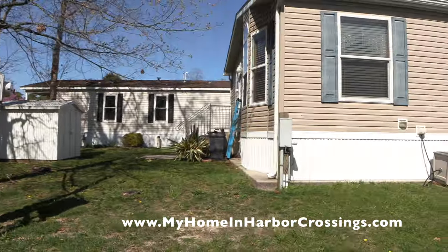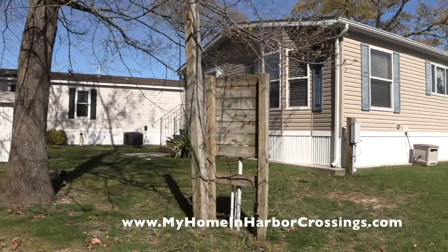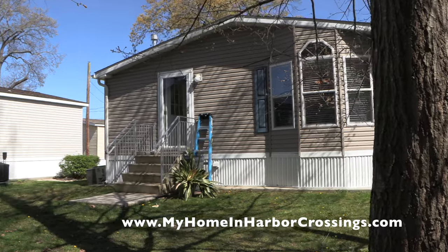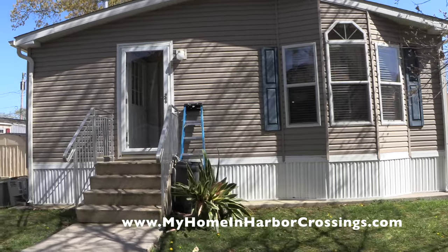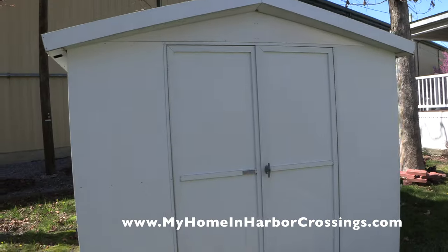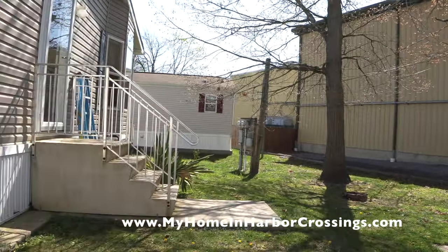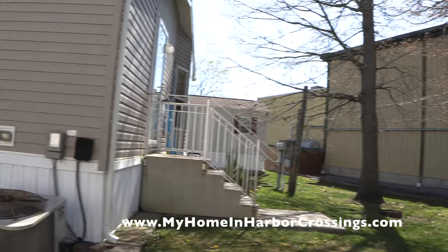Here's the backyard. The building on the left is the food bank. And here you see the grassy area, all the shady area with the trees, the shed, the back door. That three window area there is the dining area. There's your shed from this view. It's a very quiet neighborhood. This is really pretty with all the trees.